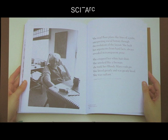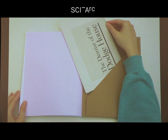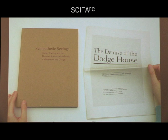And as I said, in the end, we decided on this diagonal flap, and it has a newsprint pullout, which describes the story of the Dodge House, which is a house on King's Road in West Hollywood that was ultimately destroyed, but Esther McCoy spent years trying to raise money to save it. And that story is kind of this added bonus that you get in original documents when you buy the book.